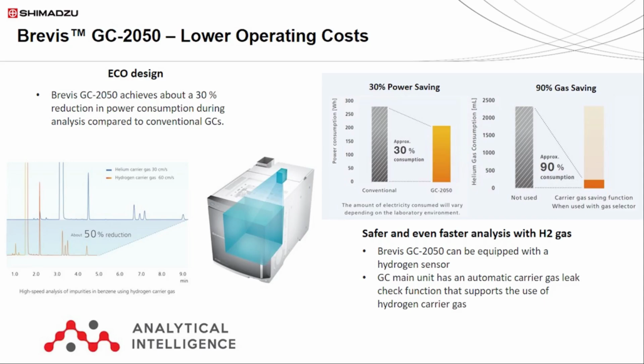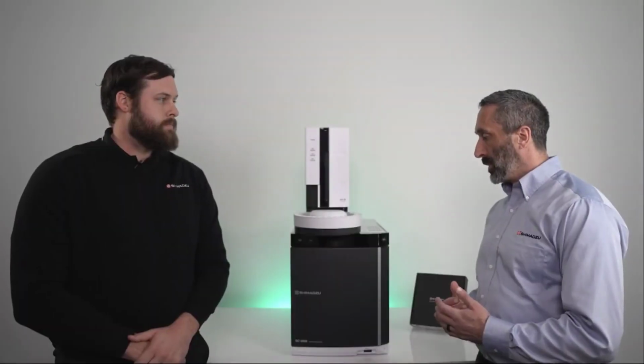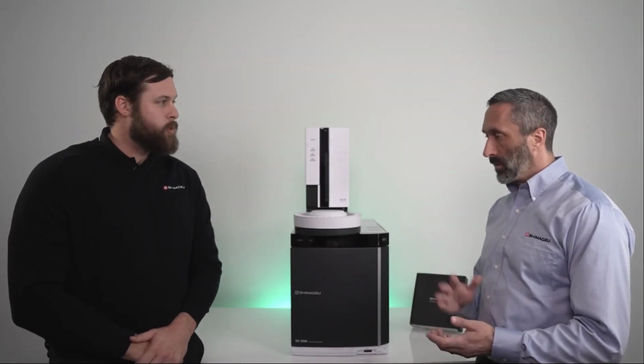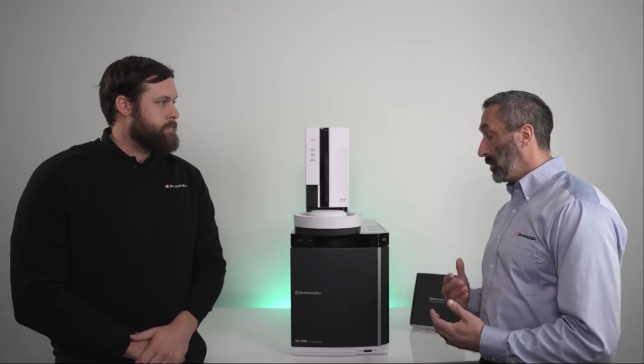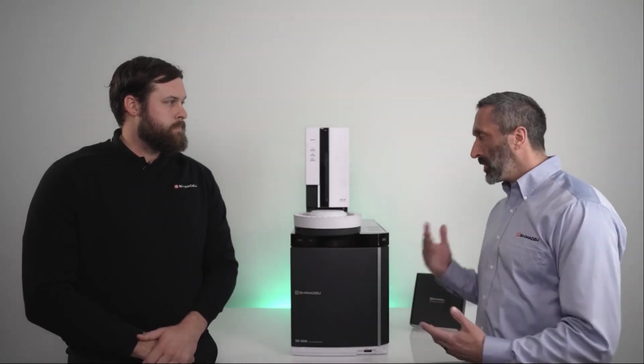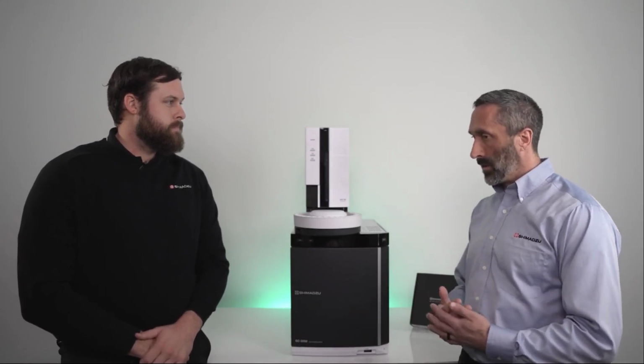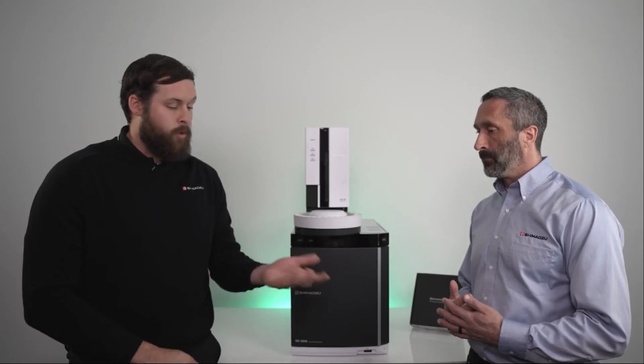Absolutely. All right, that's a lot of great detail about the footprint and some of the benefit to the customer in terms of increased speed of analysis and power consumption. What about the versatility? Are you able to run different accessories and consumables with this instrument? Of course, that's a great question.